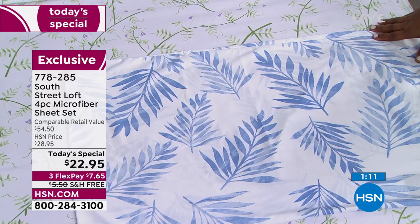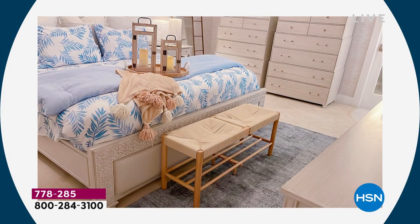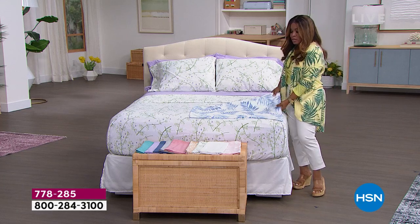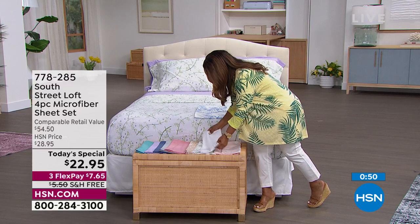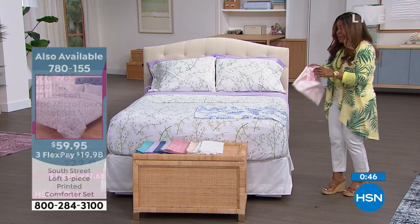And we're going to show you that bedroom now. It's stunning in the blue leaves. We do have a comforter set as well. So if you want to add that comforter set to really give the bed that rich, lofty, hotel inspired look, you can buy that. So that's one of the choices for you. And then you have the leopard, and then we've talked quite a bit about the swan. So these are the choices that are left for the day.